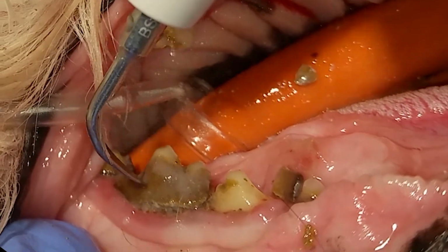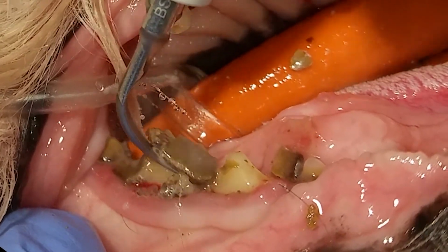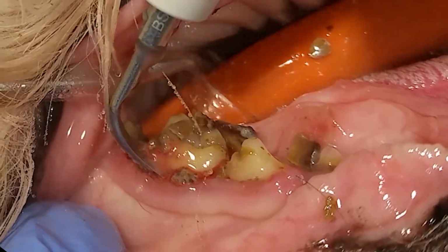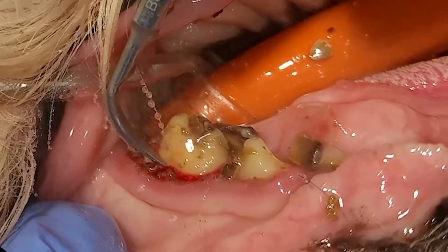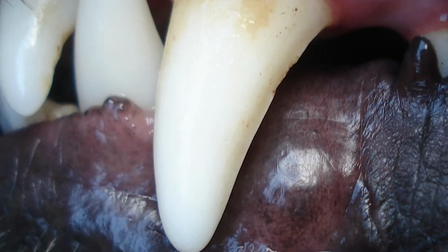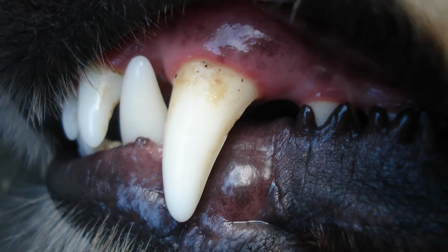Cleaning the visible surface of the tooth is only a very small part of the dental cleaning procedure that veterinarians perform. Their tools are able to clean beyond the gum line, and dental x-rays are imperative to find any hidden issues. Of course, this does not mean it's not important to keep the teeth clean. Keeping tartar from forming can help keep the gums healthy and keep bacteria from proceeding beyond the gum line.